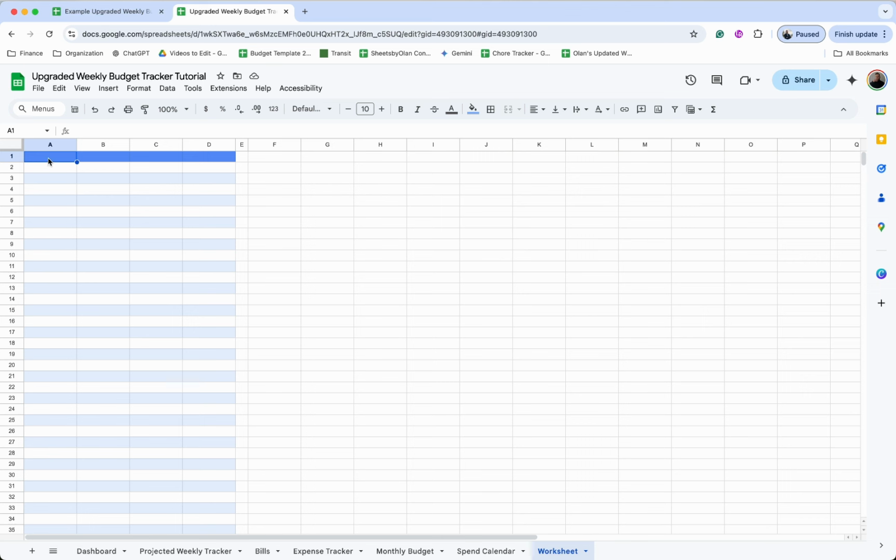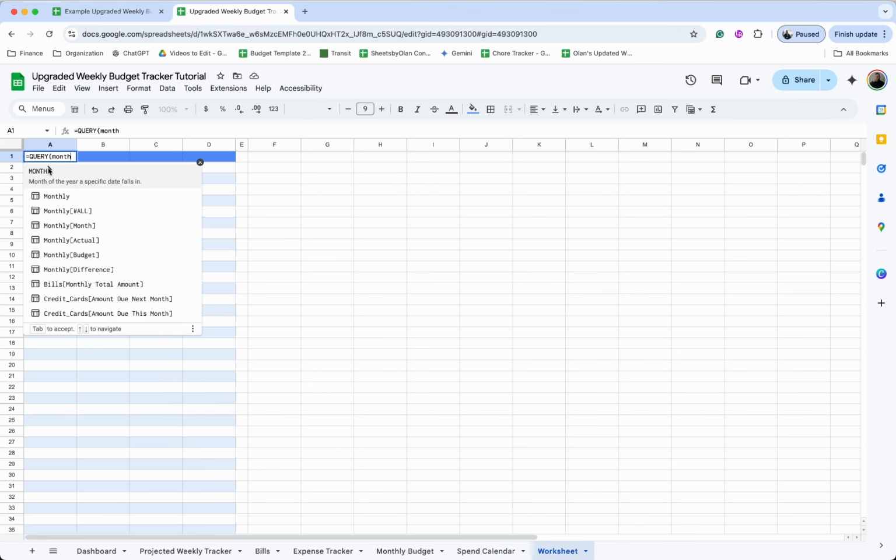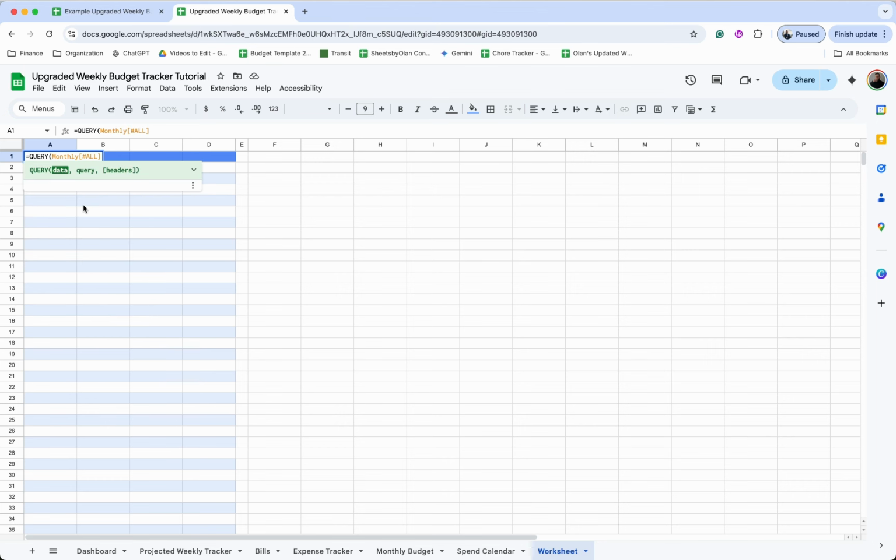Now I'm going to do a query formula. You don't need to know how this works. You can just type it in and it will work fine. So query, I'm going to put monthly all, inside quotes, put select A, comma, D, space where A is not null and D is not null.